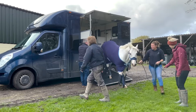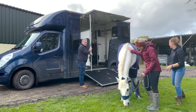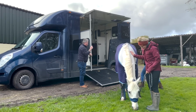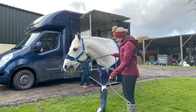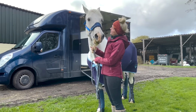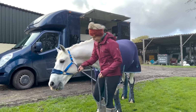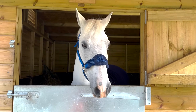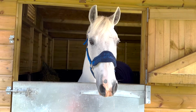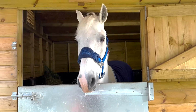So this is Percy's arrival, first time at home, and straight down to business, straight into the grass. That's definitely his priority. So we unloaded him, had a quick picture, and then we decided to let him settle in the stable initially. So we popped him in the outdoor stable so that he could see the other horses from there, and just so he could kind of get his bearings a little bit more.